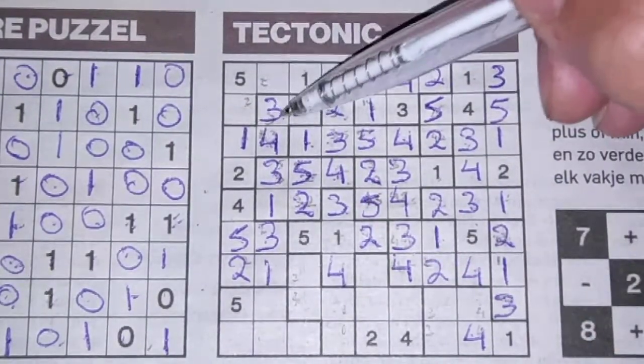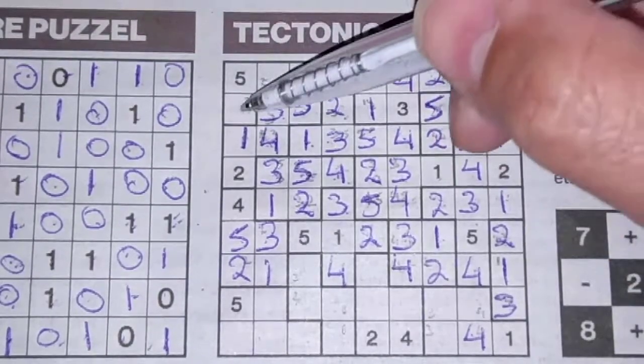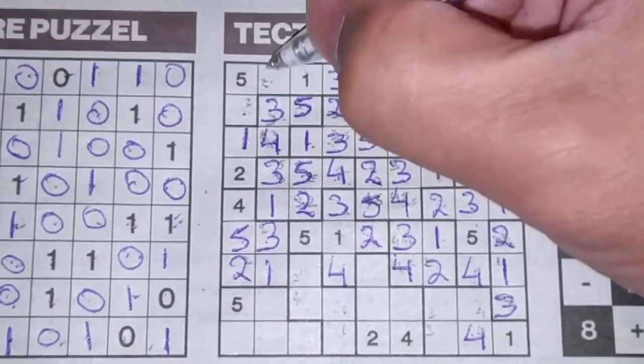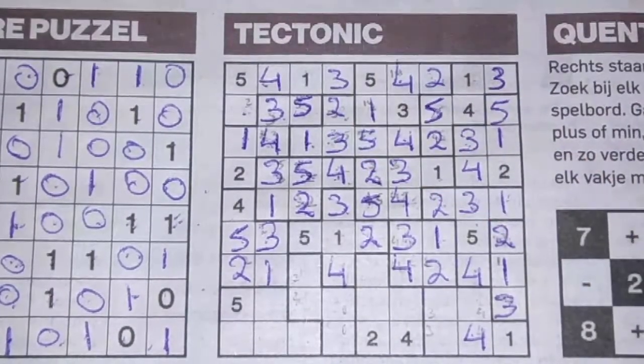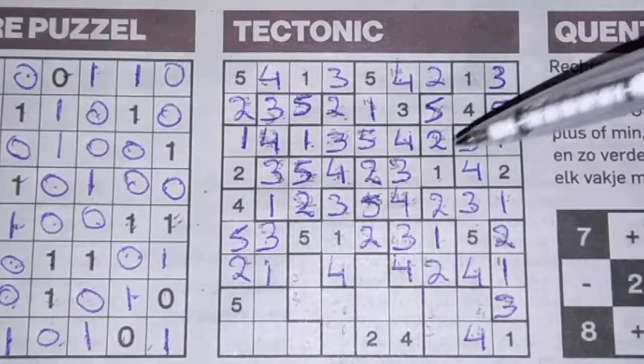These two boxes cannot be a 3. The 3 goes here. We have a pair, the 2 and the 4. We have a 4 here, so this cannot be a 4. This should be the 4. And this should be the 2. Alright, yes.